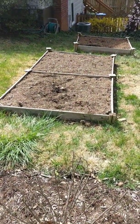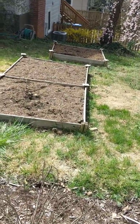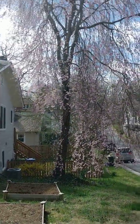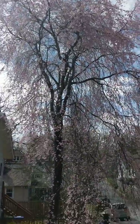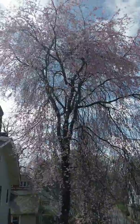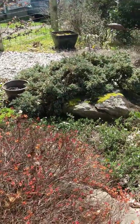Maybe we can check back in a few months and see if there's anything coming out from them. Probably some sort of vegetable. And then I'm also noticing this really lovely tree right here. It's quite tall, has some nice pink blooms on it. So we're stopping by this really nice front yard here.